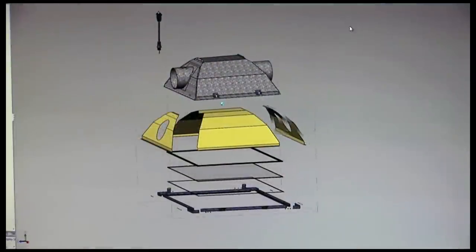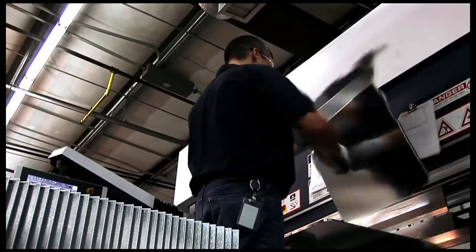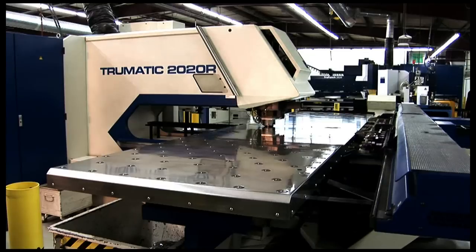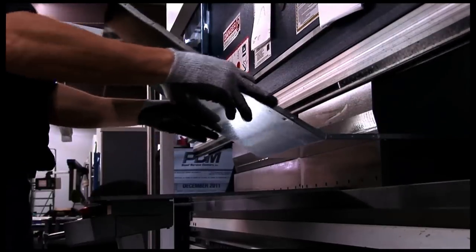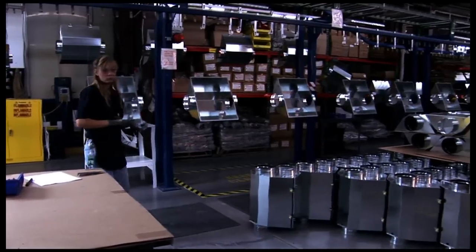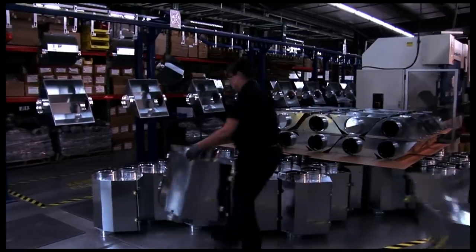With that in mind, we travel to Vancouver, Washington to get a behind-the-scenes look at the world's greatest manufacturers of high-performance horticultural lighting fixtures. Sunlight Supply. Founded in 1995, Sunlight Supply is the only company in the industry manufacturing horticultural light fixtures in the United States. And with over 450 employees in 13 separate facilities across 8 states, they're the name to know in horticultural lighting.